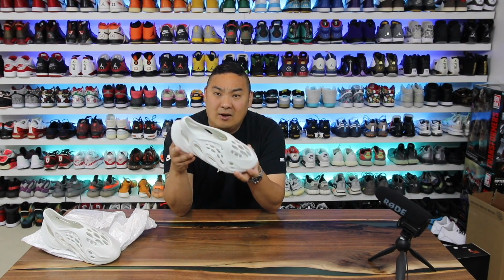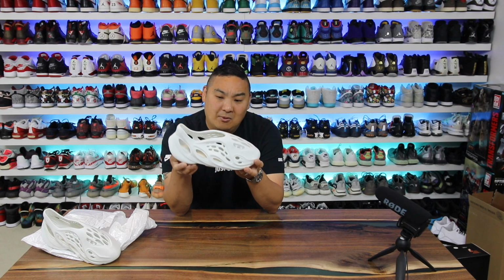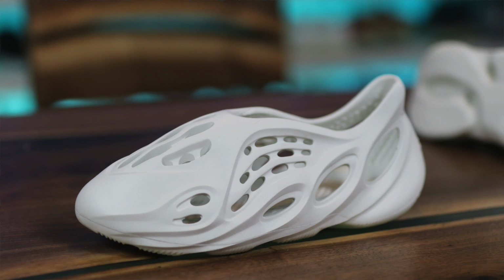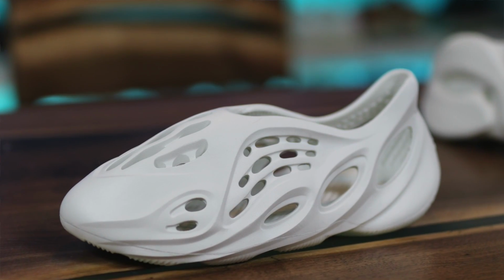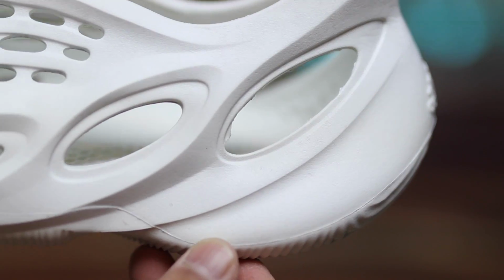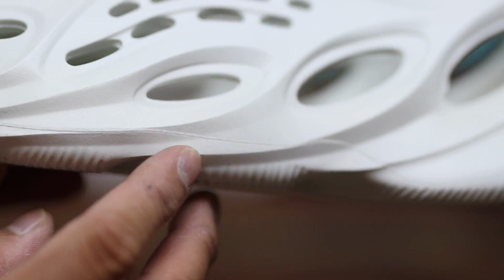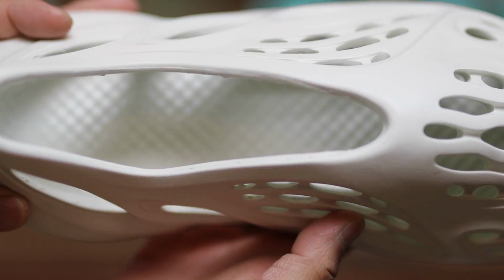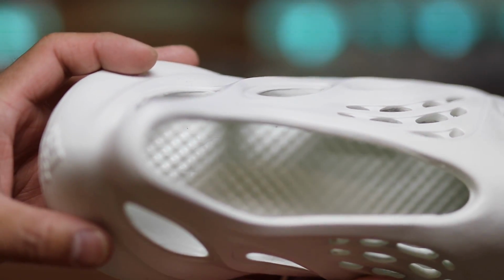And so these were $35, and I believe the real pair is like $70 or $75 if I remember right. Anyway, this is pretty crazy because it looks pretty similar. Now this is a unique shoe because it's a completely foam shoe, bottom and top, and it's pretty much the same way as the official pair, where you can see there's a segregation between the midsole and the upper, and that's pretty much it. It's like a two-piece pair of sneakers that creates a one-piece look. And it's the same on the fake and on the real pair.